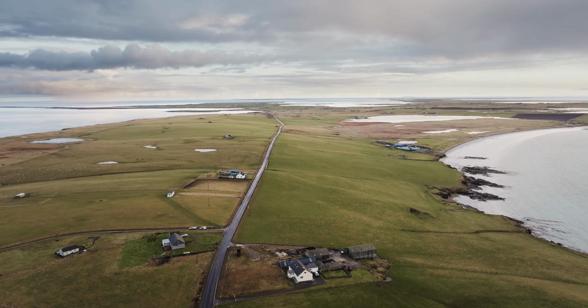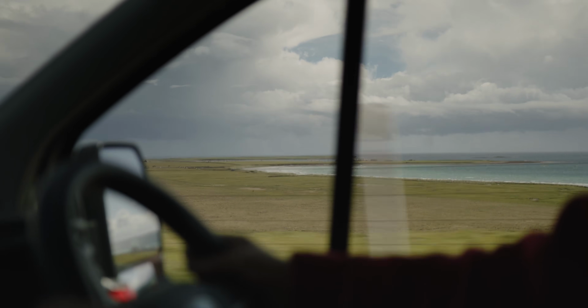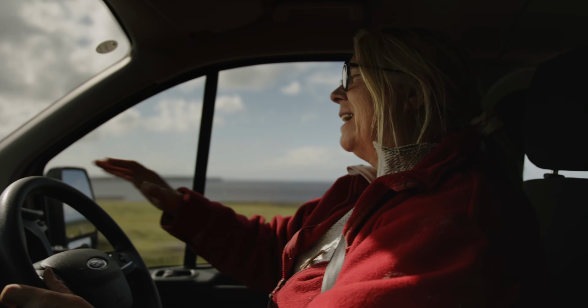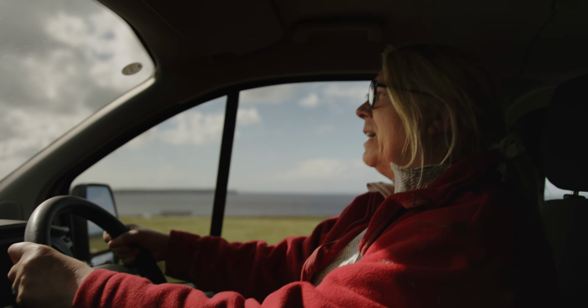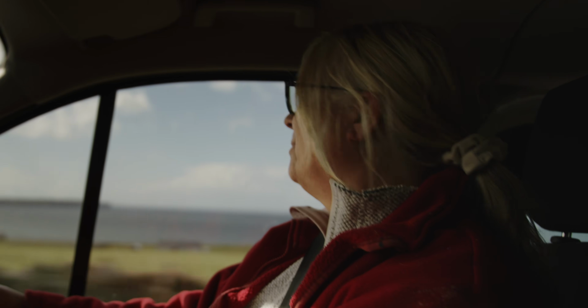There's so much history on this island. You scrape the surface and there's archaeology going back 10,000 years, you know. The island lives in a kind of time warp in many ways because every generation that's ever lived here has left evidence here.